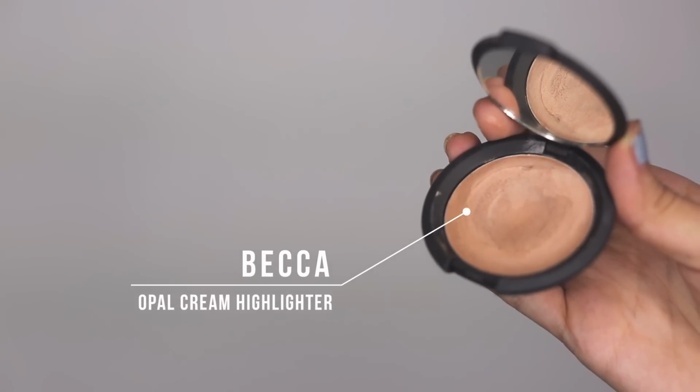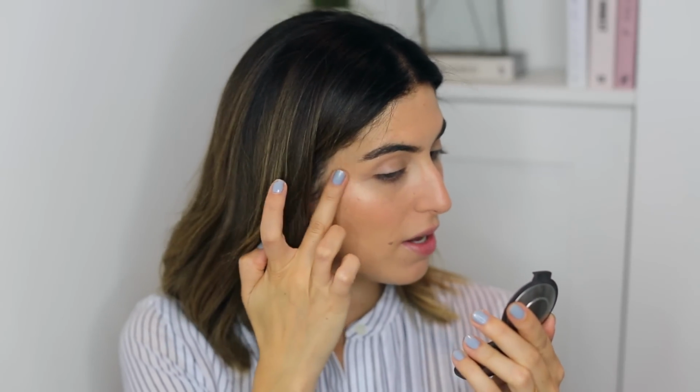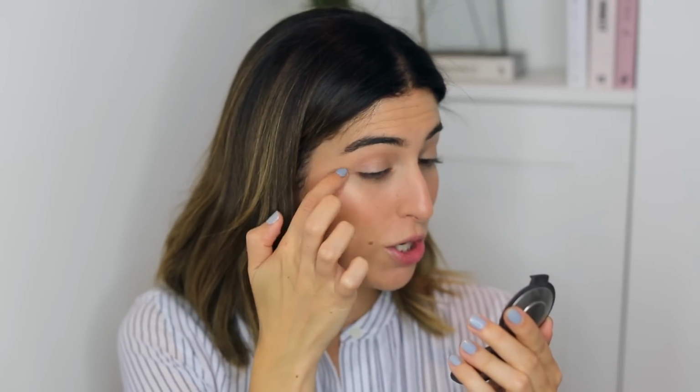And I find that this just looks so much more natural on the skin. It gives you a really natural glow. It's good if you have slightly older skin, slightly more mature skin, and you have lines around the eye, but I just love this. So I take a little bit on my middle finger and then tap it onto the tops of my cheekbones, not too close to the eye, but not too far down either.